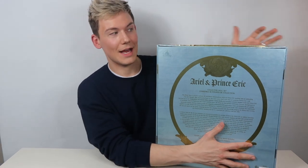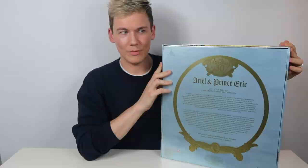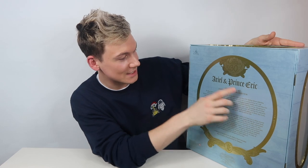This retailed at £350, so it's also a lot cheaper than they usually are, but I am aware that it's a lot more expensive in the States. I think it was $750 in the States, which I think is a disgusting price difference. It's too much. Okay, so on the back here it says, collector doll set.